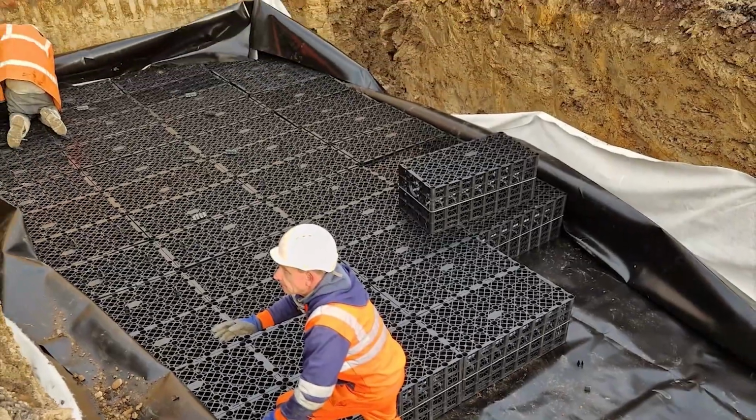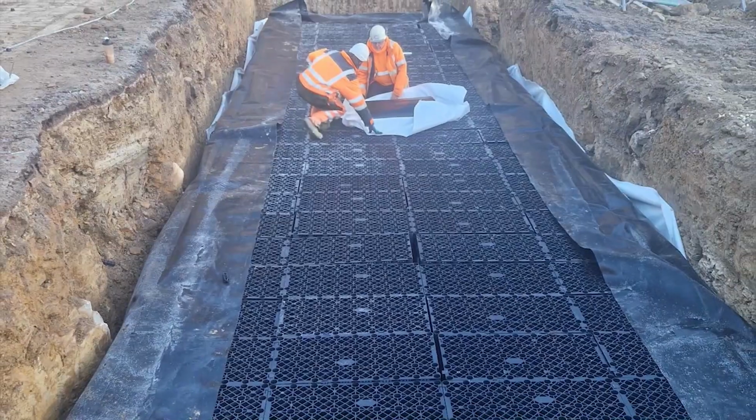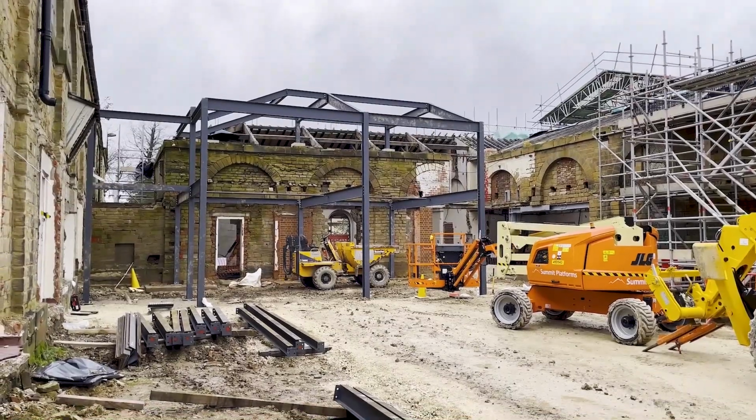This will help to reduce the risk of flooding by collecting and storing excess surface water runoff during periods of heavy rainfall. There's still a huge amount of work to do, and we'll keep on bringing you regular updates on our progress.